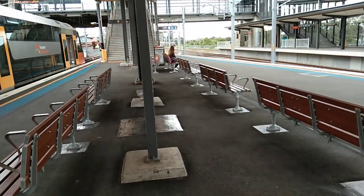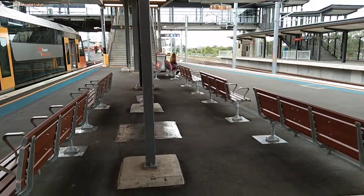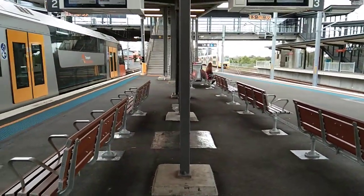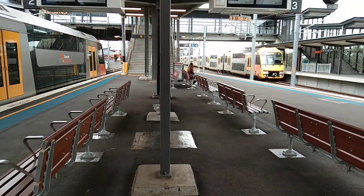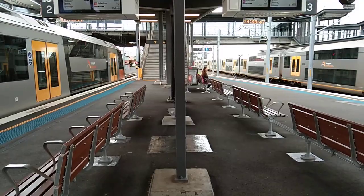Following on from where I was saying, we're doing some Trainspotting in Liverpool. MacArthur service arriving to the right. Sydenham service departing platform 2. A38 is leading the MacArthur service into platform 4. And B12 departing platform 2 for the 139 Sydenham service.